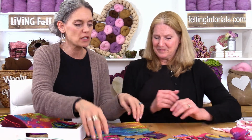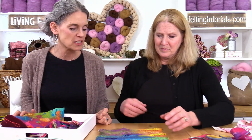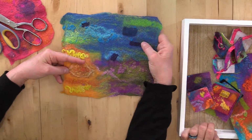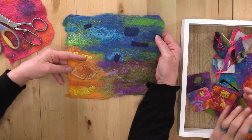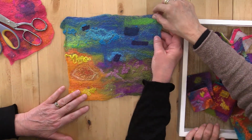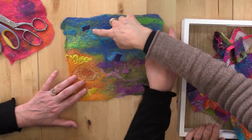Here's another one. I think we did this on another show and it looks the same, but what do you see in there, Dawn? You see something that's different. What's that? Some silk. Yes, silk fabric. Before we hadn't put silk fabric in there, so this is some very nice silk fabric. This is actually some of our handmade pre-felt and our silky papers, which I'll show a little more of.